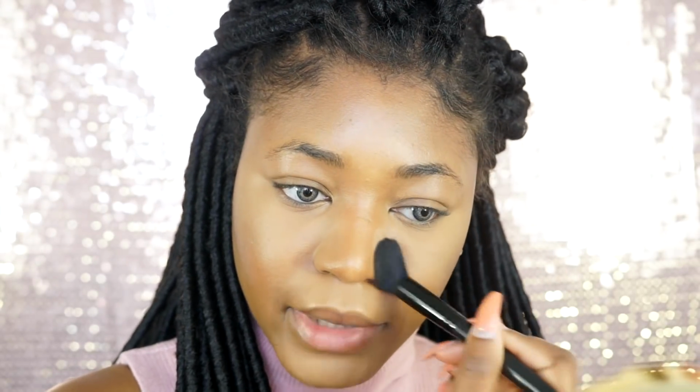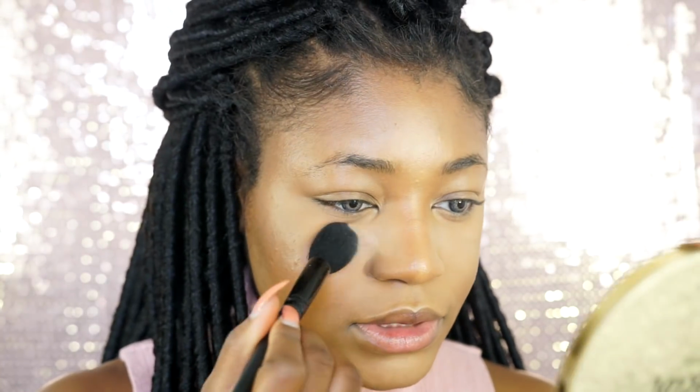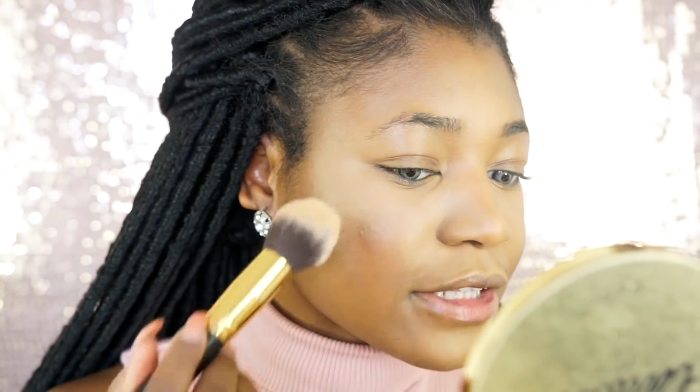Because I'm going for a dark smoky kind of look today, I really want my under eye area to be nice and bright. So I'm going to apply a little bit of the first powder, just a little bit directly on top, and I'll just set that. Okay, so I'm going to grab some of the same yellow powder, using a big fluffy brush, and I'm just going to apply this to lightly set the rest of my face.